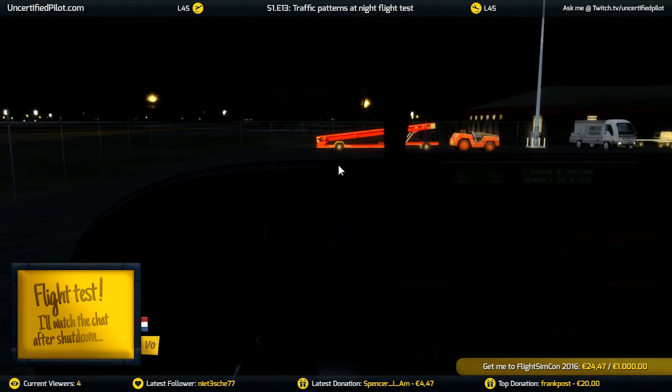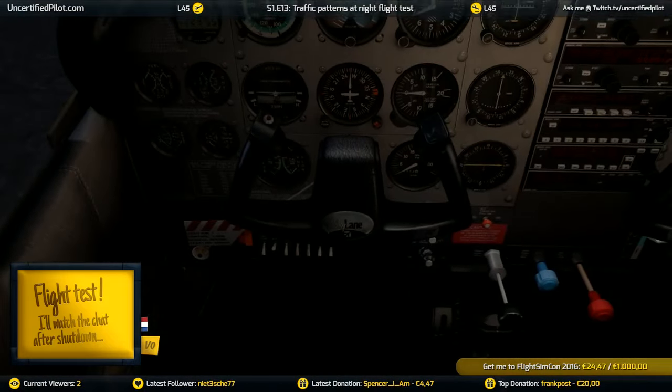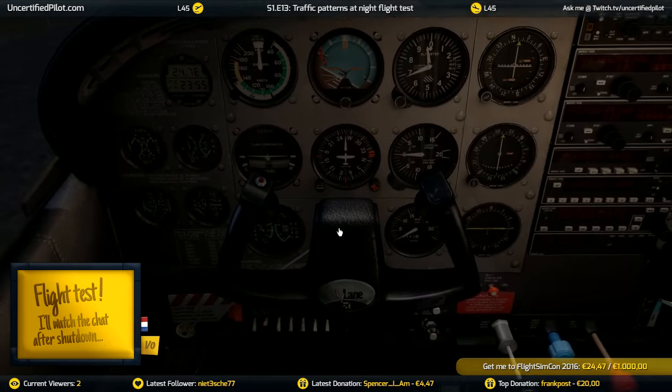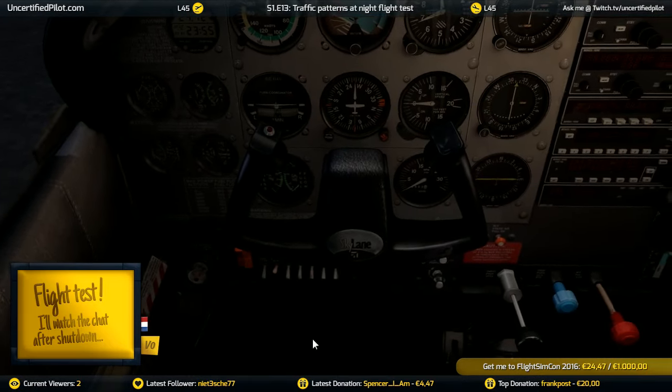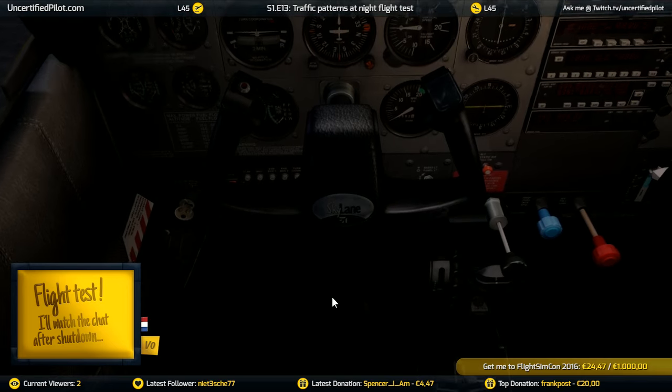What we're going to do first, because we are in the dark, I cannot use a flashlight here. So I cannot do a cold and dark test if I don't have any light. So I'm going to do my batteries on here and my panel lights on. Yep, there they are. And I will turn on my TrackIR just to have an idea what I'm looking at. So control wheel lock we remove, parking brakes.